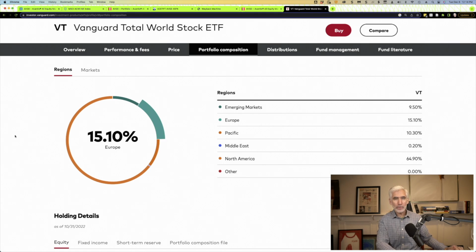Now, in a perfect world, I'd like to keep my international exposure to around 20%. That's just my comfort level. There's not necessarily a right or wrong here, but it is one of the things that you need to keep in mind if you're going to consider any sort of global stock ETF. You have to accept their allocation between US companies and international based companies. For me, between the two, I would prefer Avantis because it doesn't have as much international exposure as VT does.